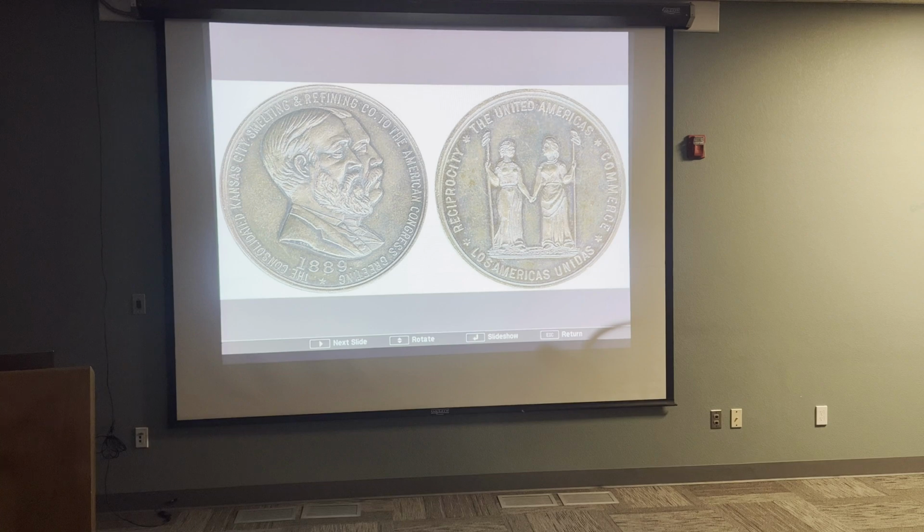But this one is fairly rare. I've only seen maybe 3 or 4 of these ever. A nice one like this is probably going to run $300 to $500. But as you can see, 1889, and it has a depiction of the United Americas on the other side.